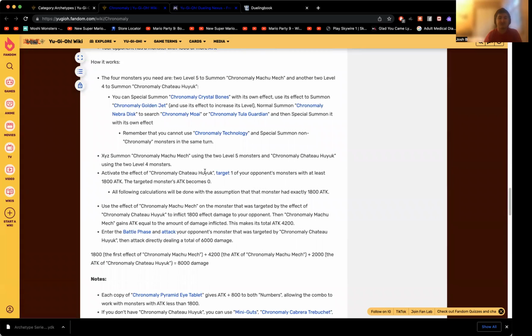Xyz summon Chronomaly Machu Mech using the 2 level 5 monsters and Chronomaly Chateau Huyuk using the 2 level 4 monsters. And then activate the effect of Chronomaly Chateau Huyuk to target one of your opponent's monsters with at least 1,800 attack points. And that targeted monster's attack points become 0. All following calculations will be done with the assumption that that monster had exactly 1,800 attack points. Use the effect of Chronomaly Machu Mech on the monster that was targeted by the effect of Chronomaly Chateau Huyuk to inflict 1,800 effect damage to your opponent. Then Chronomaly Machu Mech gains attack points equal to the amount of damage inflicted. This makes its total attack points 4,200.